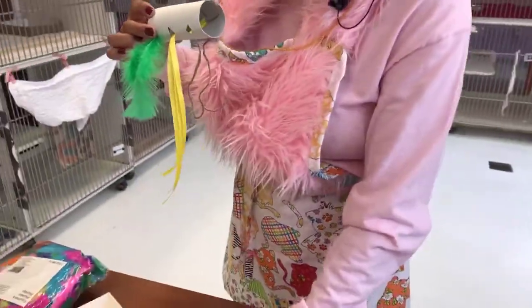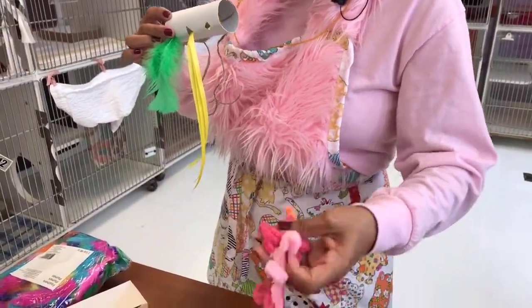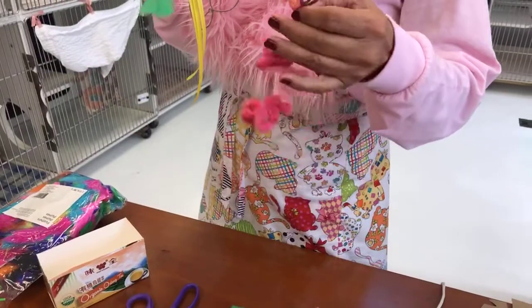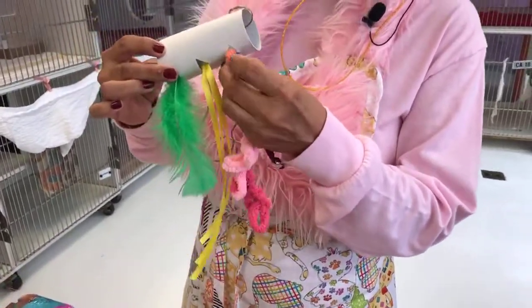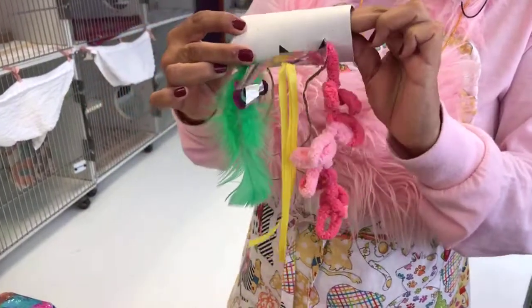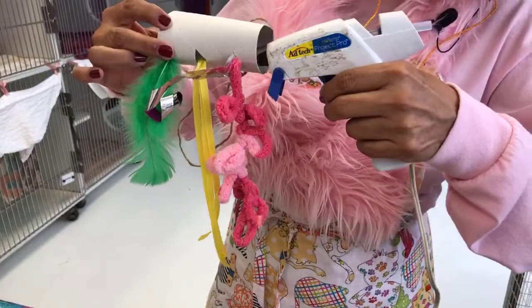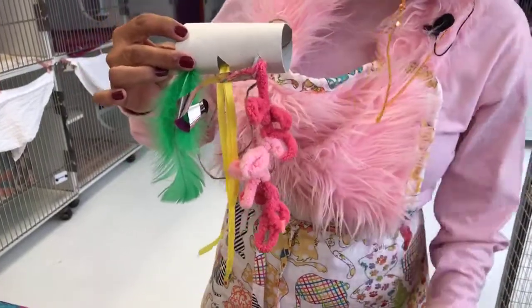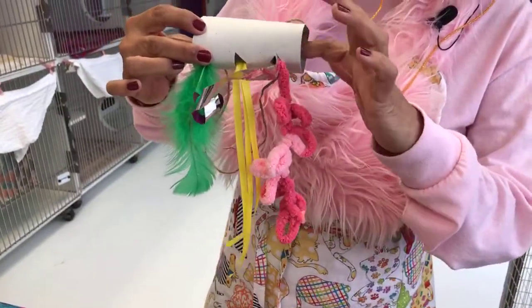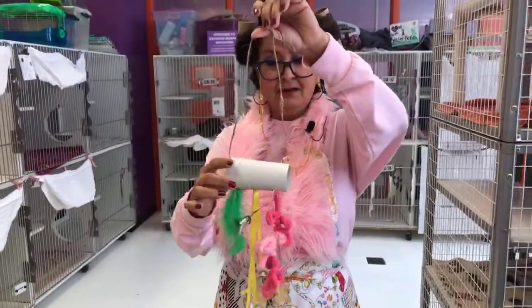Now you can add another ball, you can add some of this yarn that we received, and that's probably what I'm gonna do. I'm gonna insert it into one of the holes, and then guess what I'm gonna do? That's right, I'm just gonna add a little bit of glue gun. So simple to make. Being so creative here. And there you go, look at this. Voila!